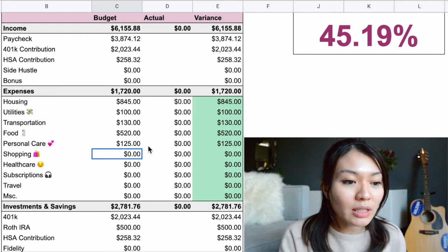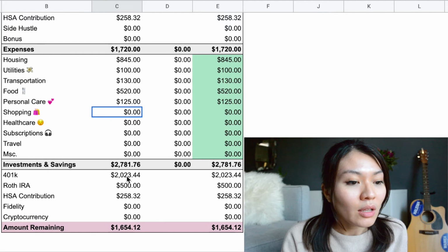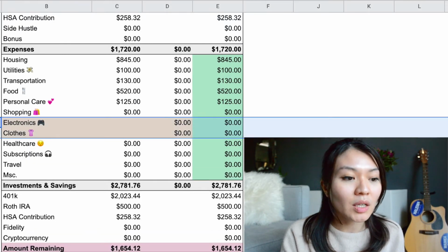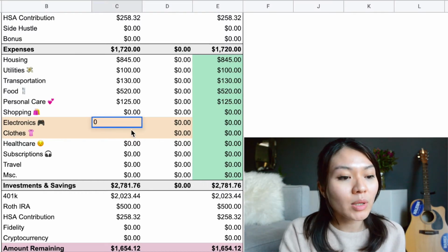Okay, let's just quickly check how much I have left. $1,654. Okay, and we have like 5 subcategories. Okay, so shopping, I'm not going to buy any electronics, so that could be 0.